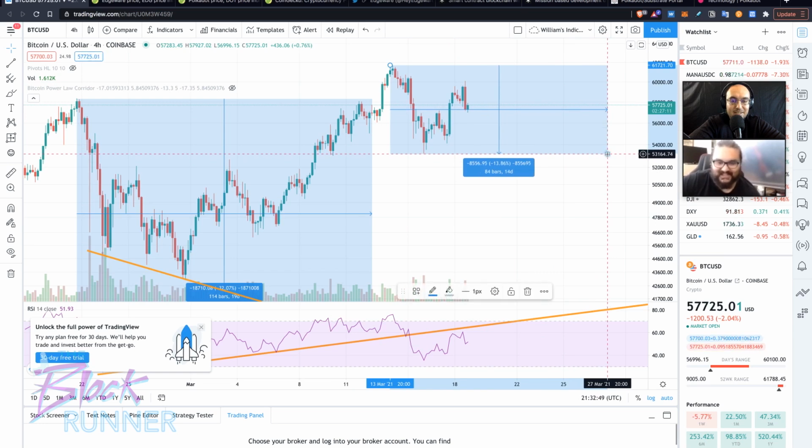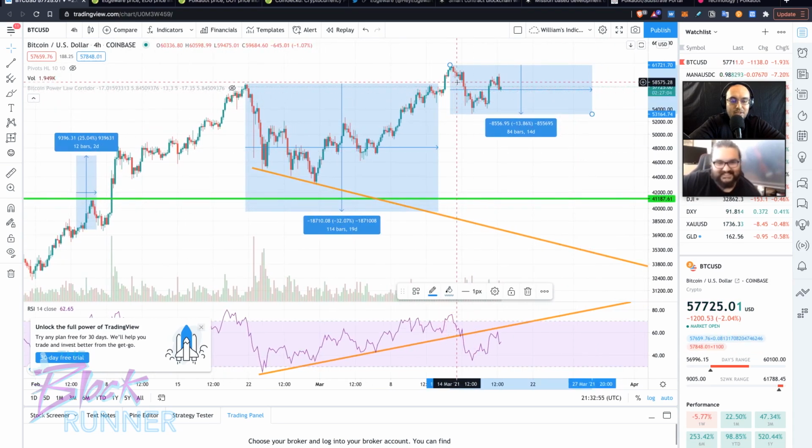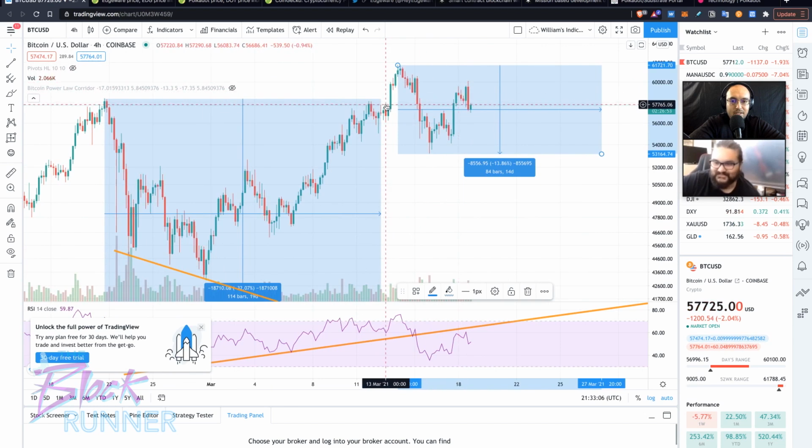I'm pretty sure a lot of people bought in at that breakout point, because that's what you're supposed to do, right? As a technical analysis trader, you set your resistance points, and you have confirmation, at least on the 4 hour, that we're breaking above that resistance. So it's like, okay, this is my time to enter, and they got burned.